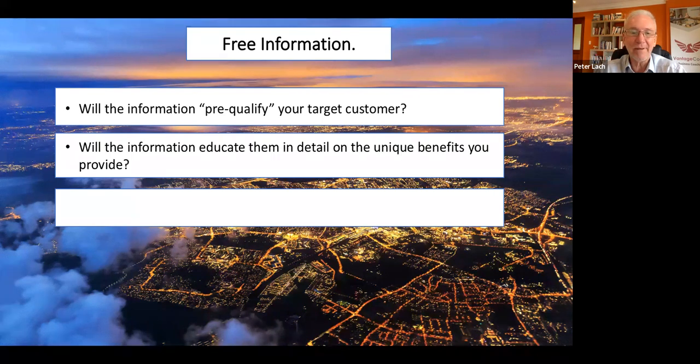Right? Okay. And then the second thing is, will the info educate them in detail on the unique benefits that you provide? And this is critical because the statistics show that approximately 30% of prospects that request your free info will become customers if you've provided them with very, very good information, right? And you've educated them on the benefits they're going to get of solving the problem that they have using your methodology, right? In other words, highlighting your business's USP, right? This becomes a very powerful technique to use.